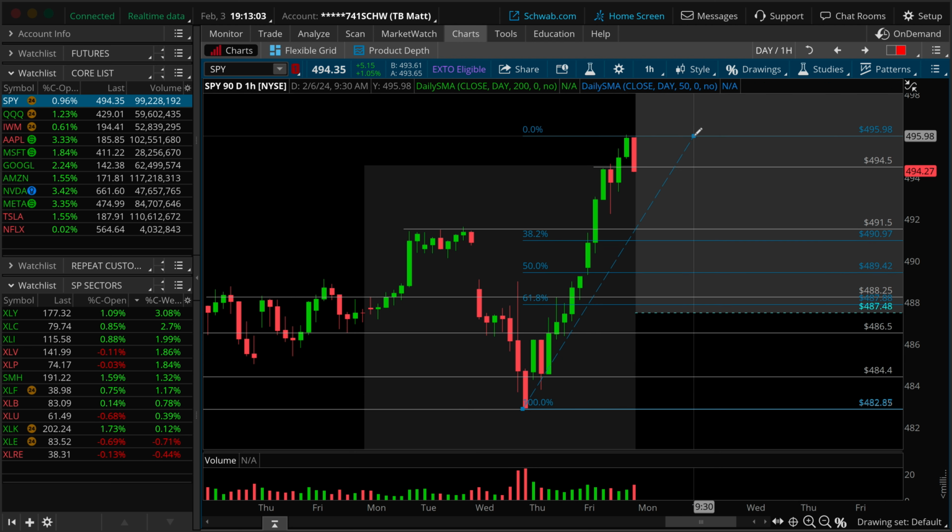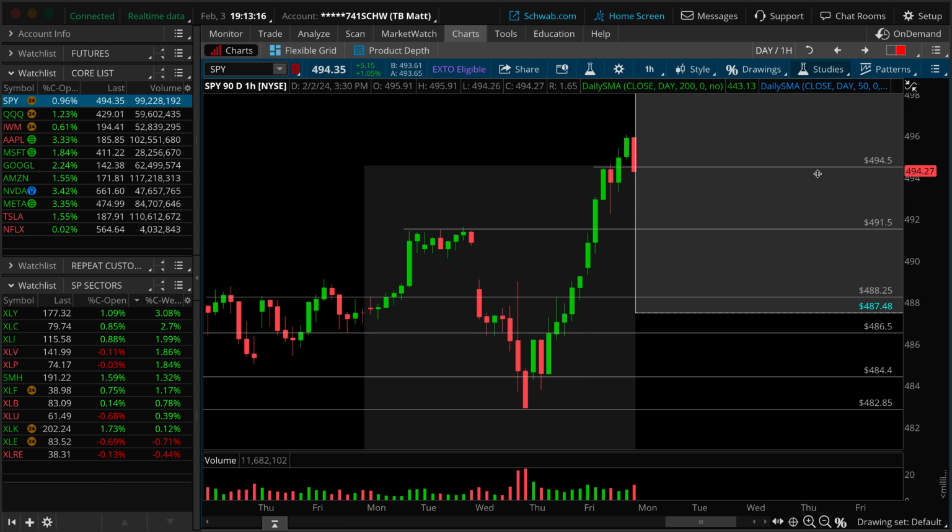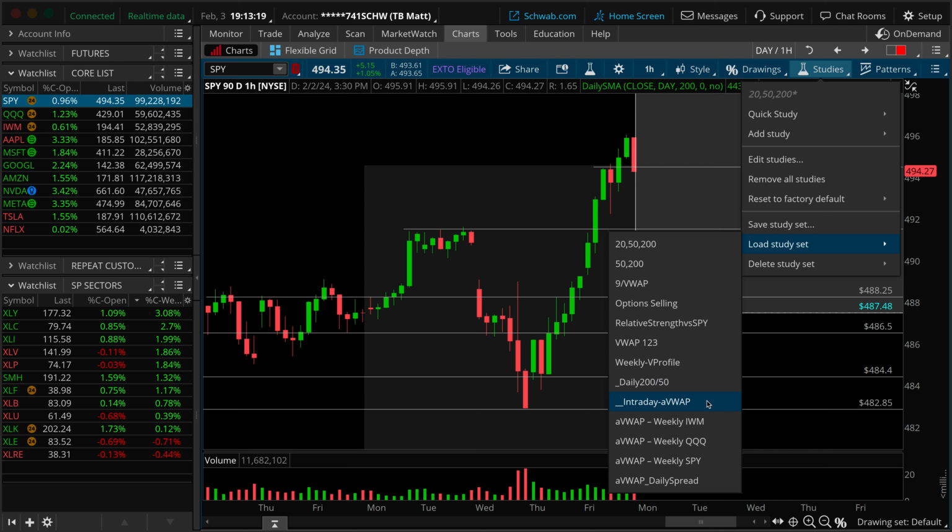What about confluence? If we come in with the Fibonacci's on this hourly move here, very close, 38.2 confluence with 491.50, 61.8, always a Fibonacci line in the sand, almost perfect confluence with 488.25. So reinforcing those levels. And let's lastly take a look at our intraday anchored VWAPs.